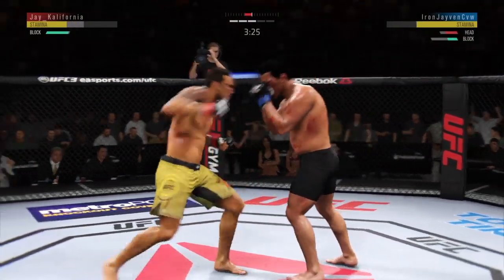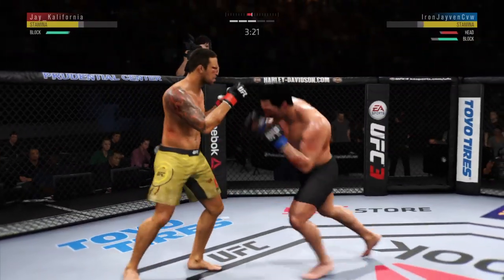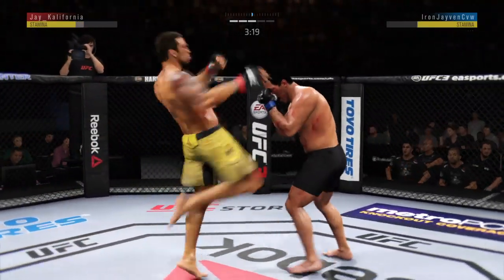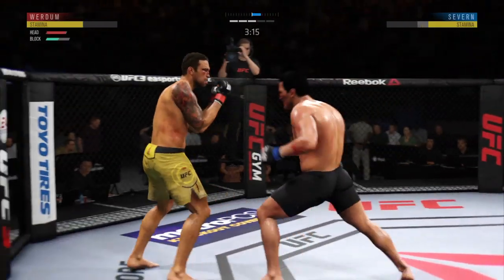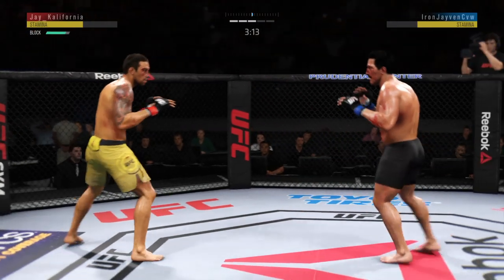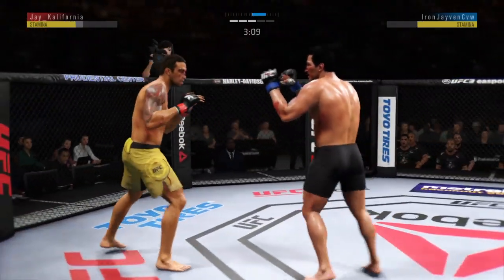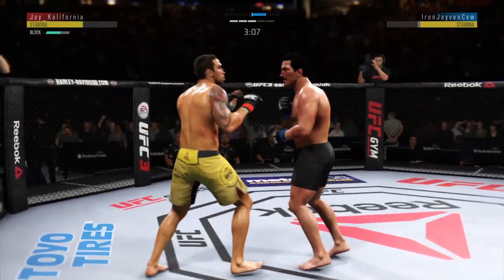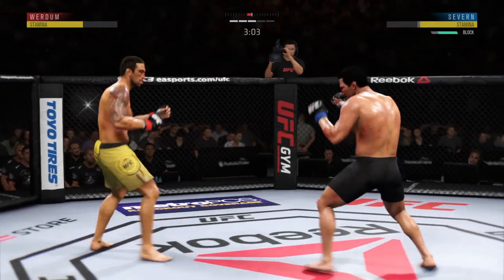How about that shin? Severn's hook shot blocked, though, by the defense. Nice job getting that guard up to prevent any further damage. Just missed with that huge kick. Three minutes to go.